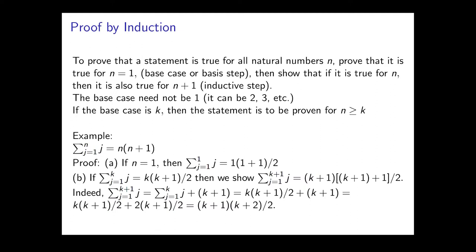One. The sum of the first n positive integers is equal to n times n plus 1 divided by 2. For the proof, first, if n equals 1, obviously the sum of 1 equals 1 times 1 plus 1 divided by 2. Next, if the sum of the first k integers from 1 to k equals k times k plus 1 divided by 2, then we show that the sum of the first k plus 1 positive integers is k plus 1 times k plus 1 plus 1 divided by 2.